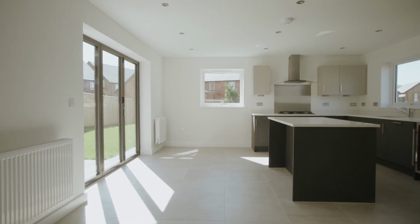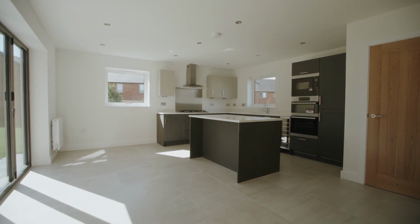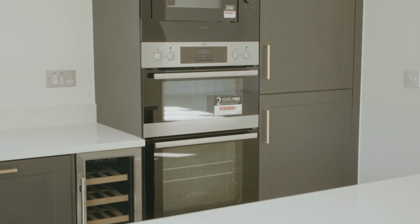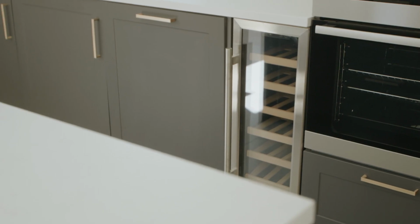In fact, this property in particular benefits from many an upgrade, including this solid quartz work surface that takes centre stage in this impressive chef's island in the middle of the kitchen, as well as the units that surround. You've also got top of the range appliances in the form of the AEG oven, grill, microwave, and the 5-ring gas hob. We've got an integral wine cooler to the back wall, which is perfect for popping a cork on something special when it comes to completion day.